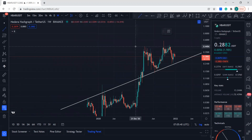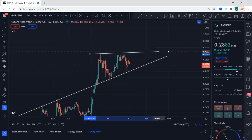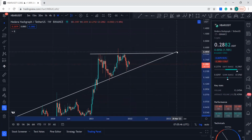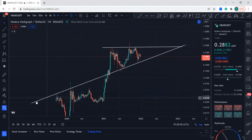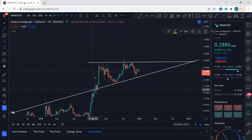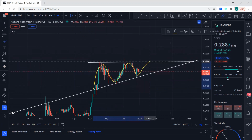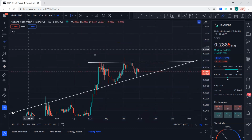Okay, and if you can just take this line, put it right over here, all the way back. Okay, so expect this. This support is very key support for HBAR. Expected to do something like this within this pattern. It's forming an ascending triangle, which is a very bullish pattern, especially in a bigger time frame.